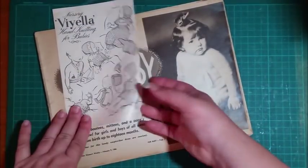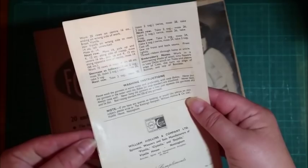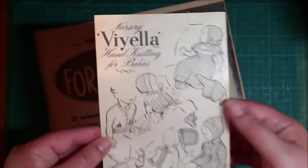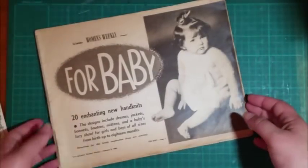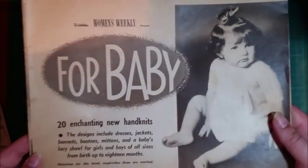Anyway, okay, there's that. Oh, this was separate. I just threw this in because it was old and yellowed. Oh, I'm so sorry. My hands are so dry. I need moisturizer. I can't open anything. Matinee Coat, Bonnet and Beauties. And then there's this Women's Weekly for baby.